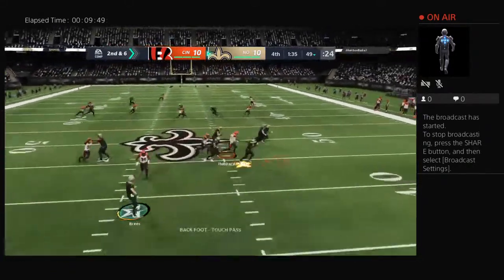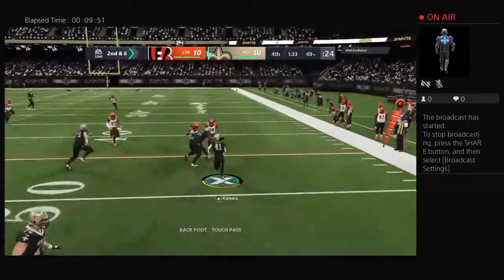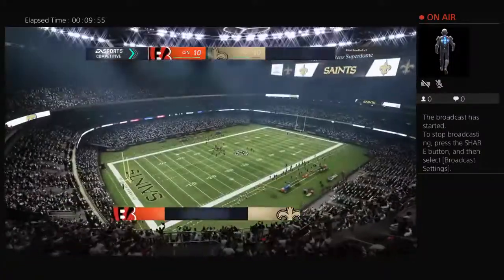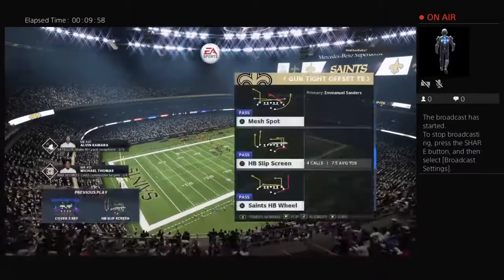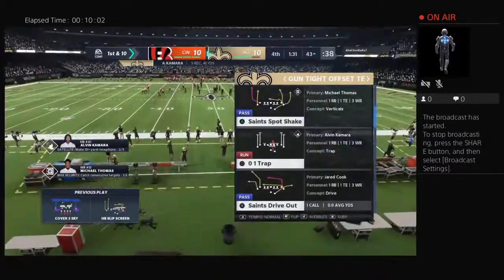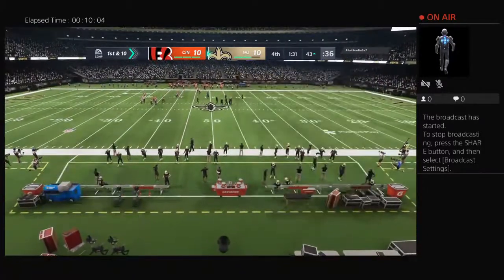Back to throw, Breeze. They'll try and set up the screen. It's complete. And he'll get it down here to the 43. The Saints going to call the first of their timeouts as they'll get it with just over 90 seconds to go in the ballgame. At the 43-yard line.